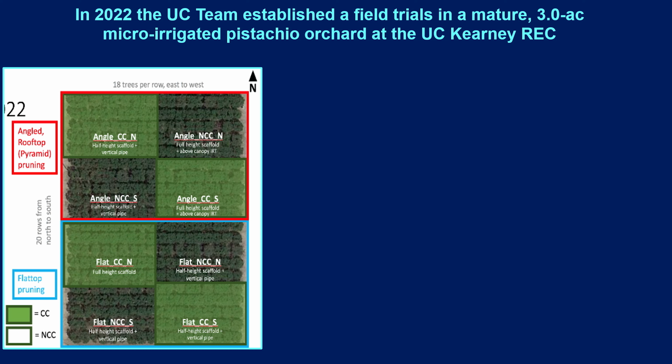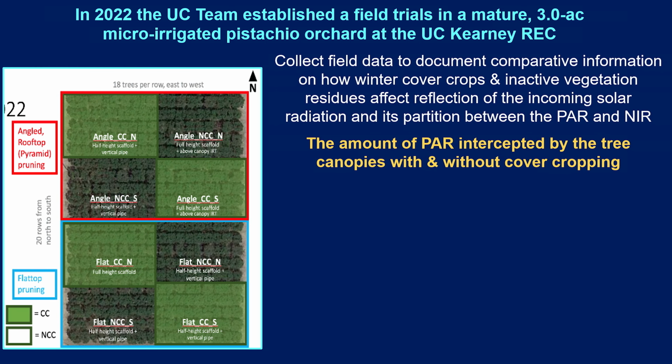What we call rooftop is one way of pruning pistachio trees, and tabletop is when they have the flat topping, because some of the growers say, oh, what if I do a different type of pruning? There's more light penetration. Out of that light, what happens if I have a cover crop area? So we wanted to collect field data to document comparative information on how this winter cover crop and this inactive vegetation left on the ground might affect reflection of the total light, but also the partition of this incoming radiation.